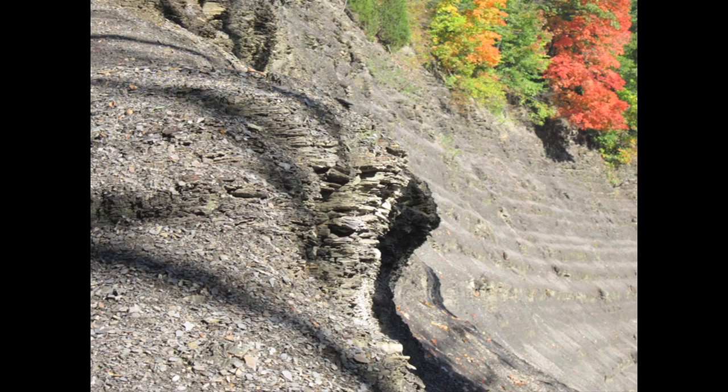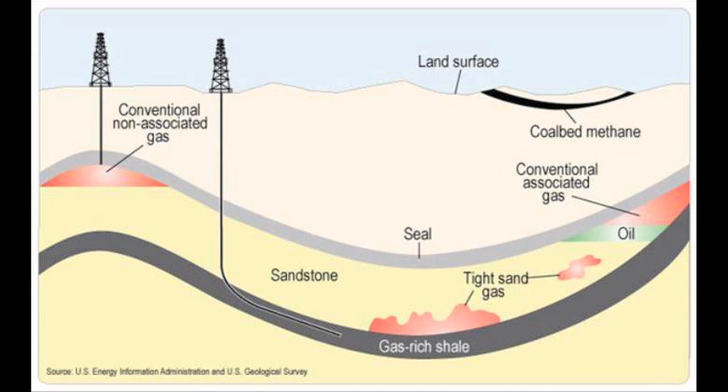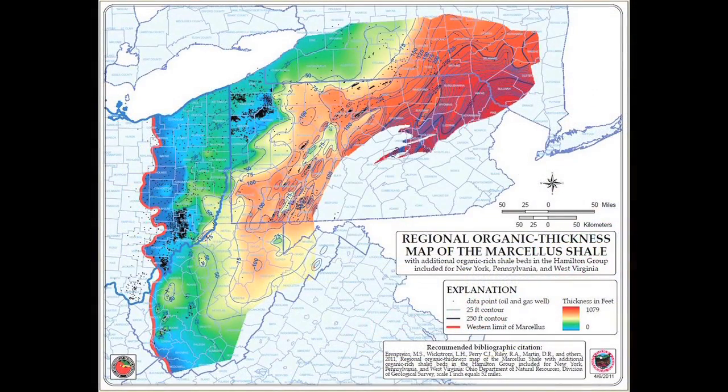But most of the shale deposits of the Devonian period remain buried as far as 2 miles beneath the Earth's surface, and trapped within the rock, under great pressure, are large reserves of natural gas. One of the largest of these shale gas deposits is buried up to 10,000 feet below the surface of Ohio, Pennsylvania, New York, and West Virginia.